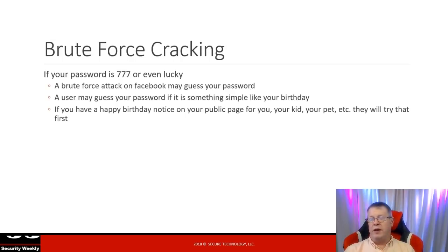Can somebody break your Facebook password? Well, yeah, they can. If your password's 777 or Lucky 7 or Super Lucky, or I won't say all the dirty ones that come to mind, which are very common passwords, by the way, a brute force attack, or more commonly a dictionary attack, can be used against your account. These are slowly being made very difficult because of what is called shunning. That means after every 3 tries your account locks. That is going to keep people from doing this.